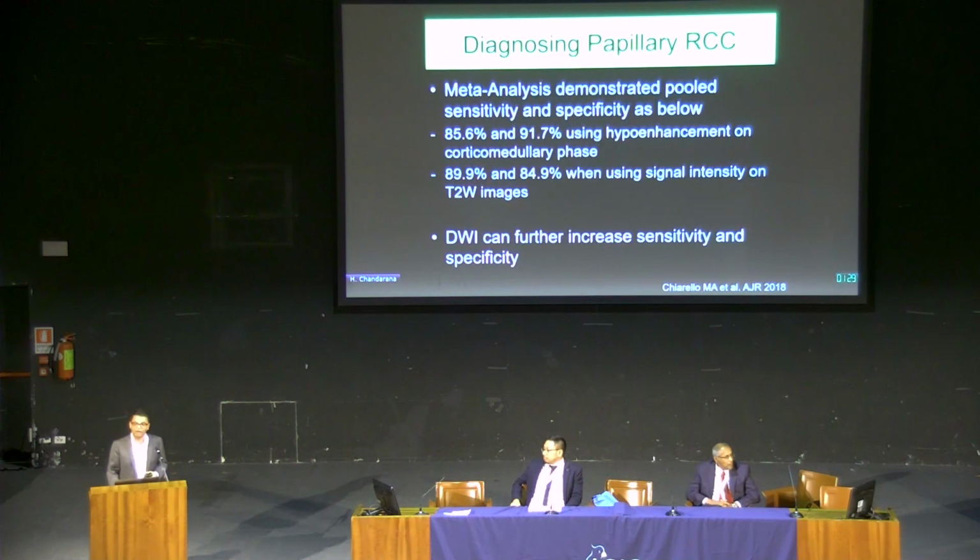And so the question is, how good are we? This was a meta-analysis published last year, and basically what they did was they looked at T1 signal, T2 signal, and enhancement. And they found that based on those features, you can diagnose a papillary subtype of kidney cancer with over 90%, or really 90% accuracy. And so the idea is that if you can do that well and confidently, then maybe you can characterize them as being more indolent compared to other subtypes of kidney cancer.